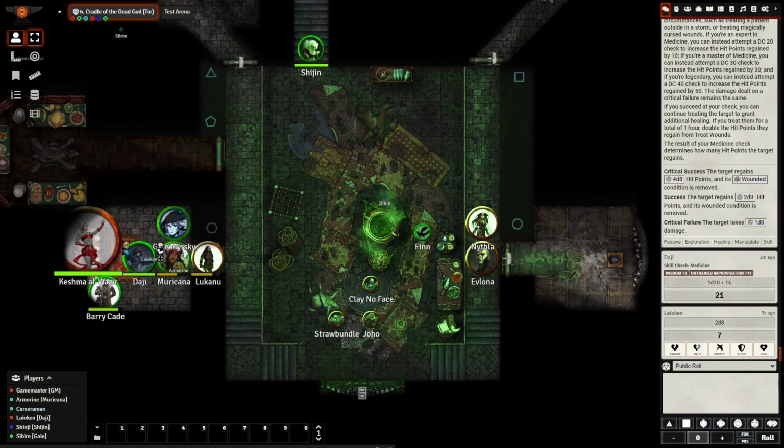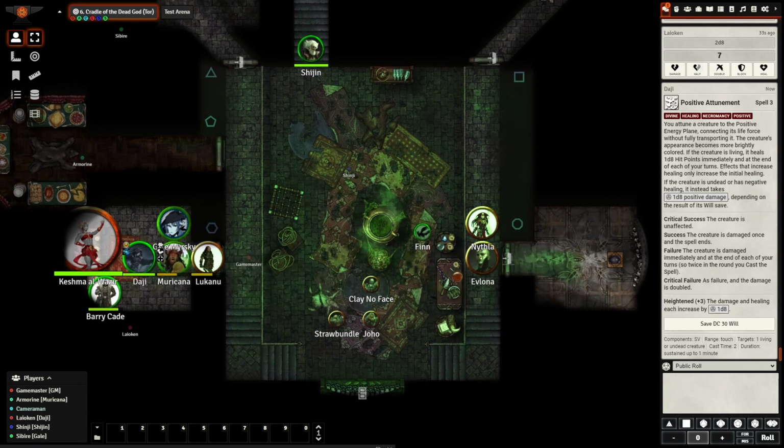Okay, so they spend 10 minutes patching Murakana up. Shijin, you're up by the stairs. Do you want to do anything while they do this, or are you chilling out? No, I'm looking through Finn's eyes right now as they attempt to heal each other. This Benny Hill comedy of treatment over here. Yes. That is what I need to do. Carousel around each other. I'm good back here. Oh my god. I need to load the Benny Hill song into this.